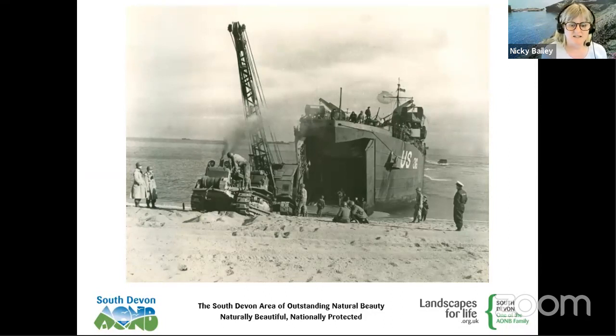To make the Sherman tanks amphibious, a canvas apron was put up on metal supports, and the tank actually floated just below the surface of the water. It must have been terrifying, the crew were inside their tanks under the water with this canvas curtain around them, and they did apparently remain dry as long as the waves didn't splash over the top. So this is a picture of one of the landing ships, LSTs, unloading directly onto the beach.